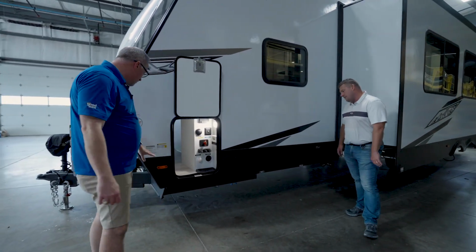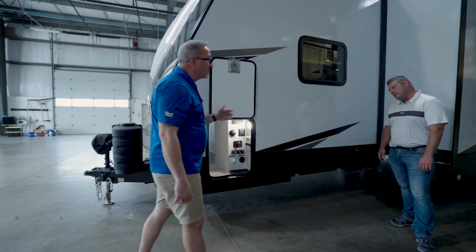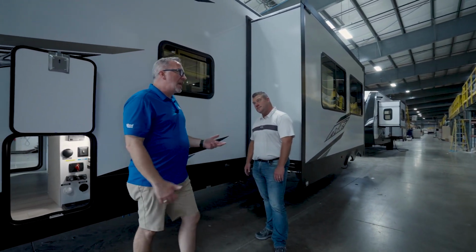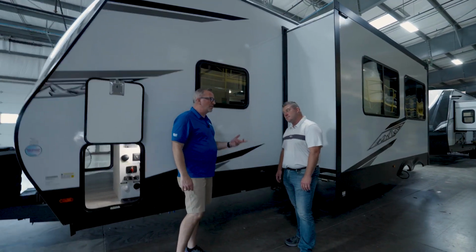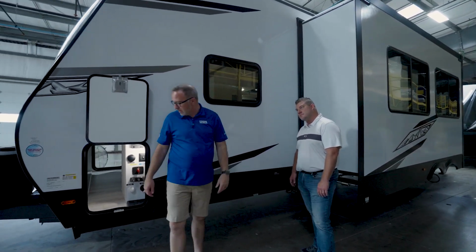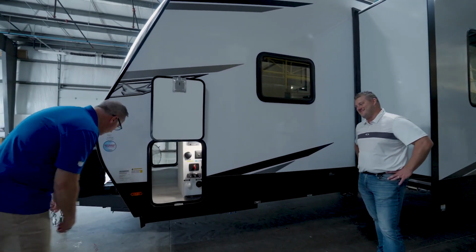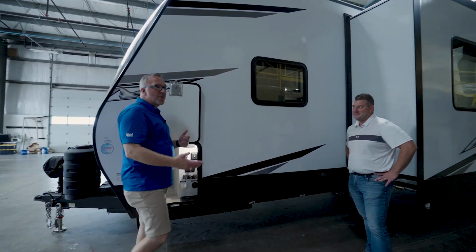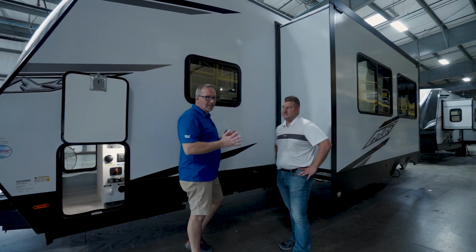I like that too. And right here, of course, the info panel where you want to check and see the difference between the dry and the gross. So, for example, this one, 8,800 pounds dry. I think the gross was running like, well, let's look at the info panel. The info panel, 11,000. So that's where you take that information back to your specialist at Camping World and you say, hey, tell me, what does that mean?